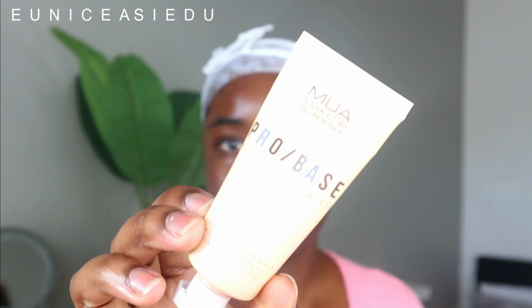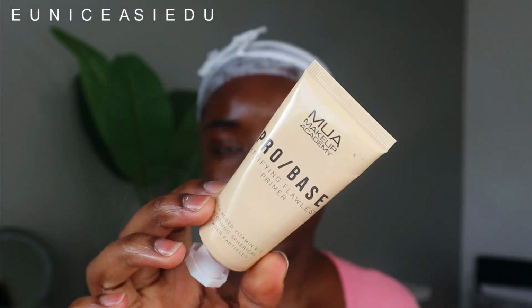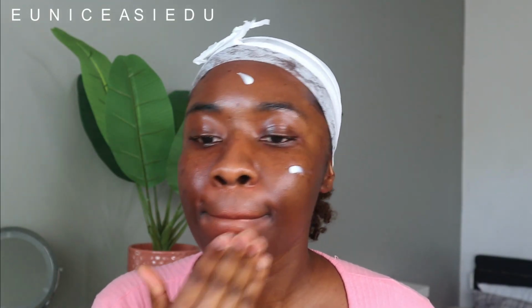Okay. My favorite primer is MUA Mattifying Flawless Primer. I use this quite often. I'm surprised I've not run out yet, but I put a little bit of this in the areas that I get shine.